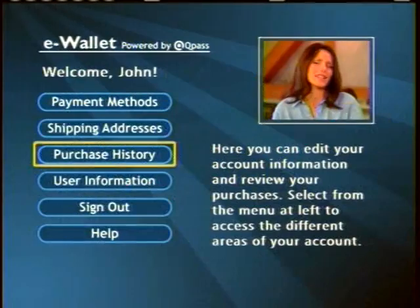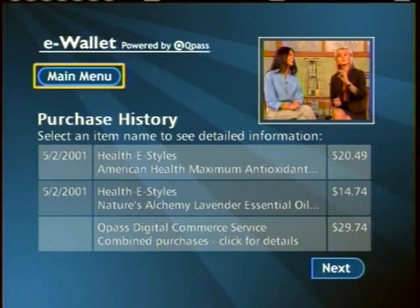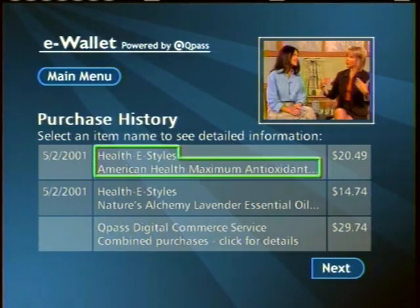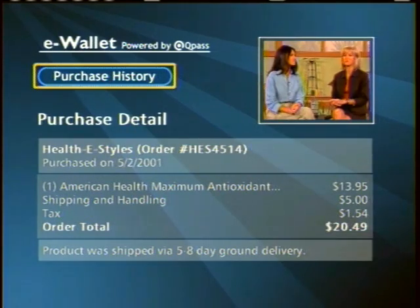Way, I also bought those vitamins. So I can go back and take a look at my purchase history. Say, oh, there's the vitamins, right? First thing I bought right there. Take a look and say, oh, I just bought it recently, right? It's 5 to 8 days. I don't expect it yet, but there's my order number in case I want to track it down.